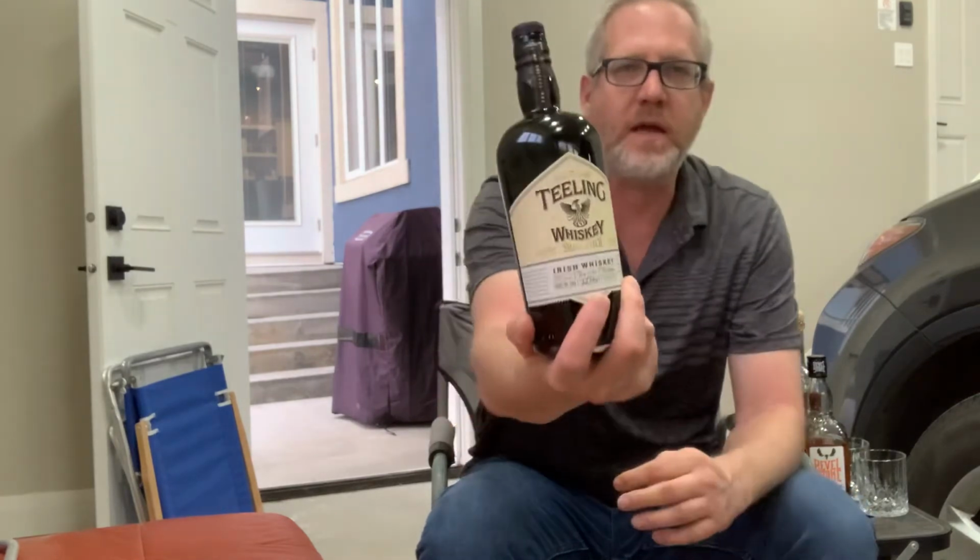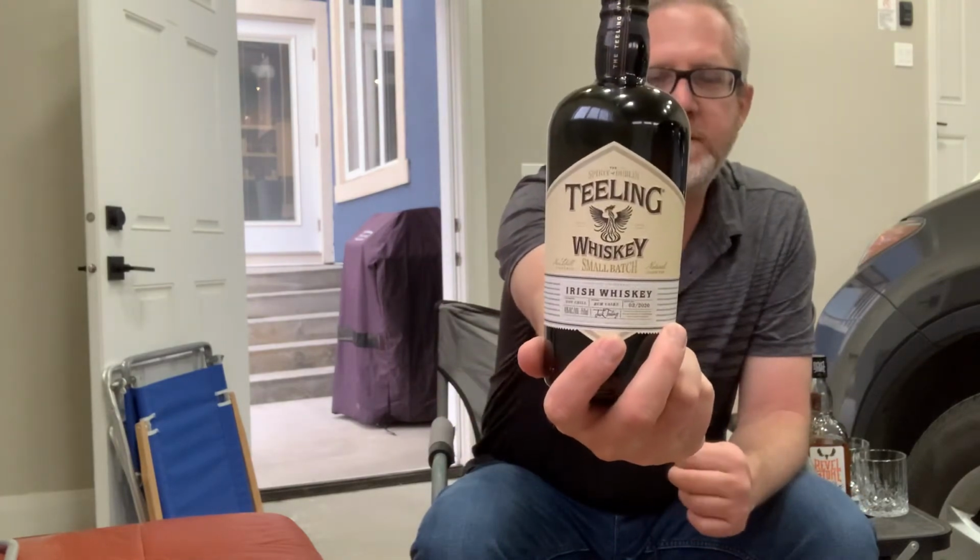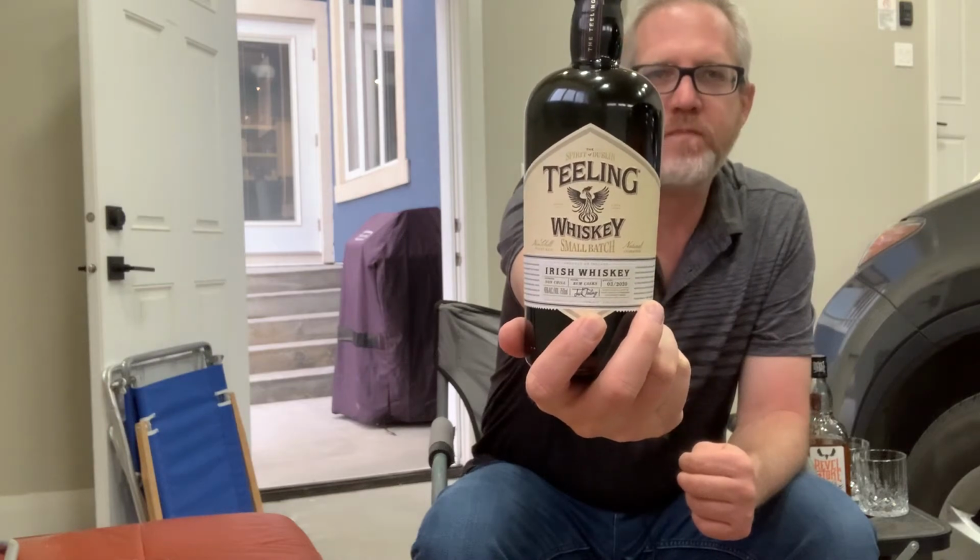And the first one I thought I'd show you guys is Teeling here. It's an Irish whiskey, and I just bought this recently and opened it up. I actually bought it for St. Paddy's Day and then never quite got to it on St. Paddy's Day. Ended up opening it 1 month later on April 17th instead of March 17th, so that was kind of fun.